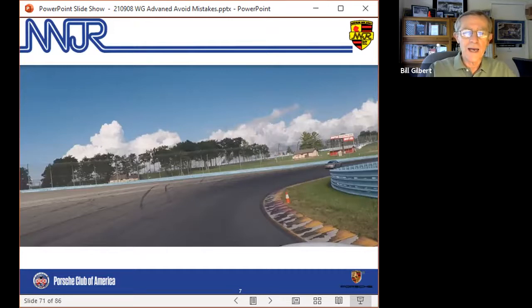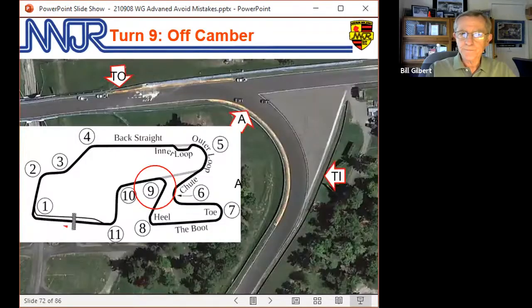How hard we're on the gas is a function of how much power you have. A low-powered car can be on quite a bit of gas. A high-powered car, we can be squeezing the gas pedal. But regardless, by the time we're abreast of the apex here, we can begin to start to accelerate.